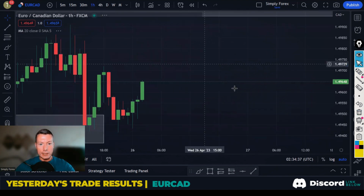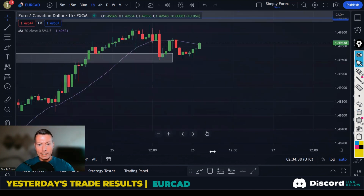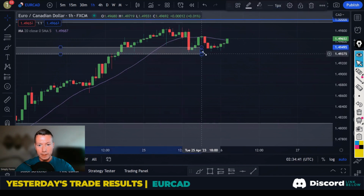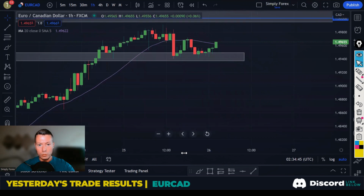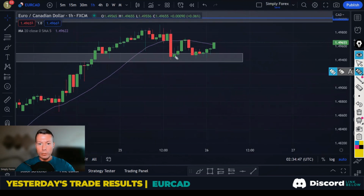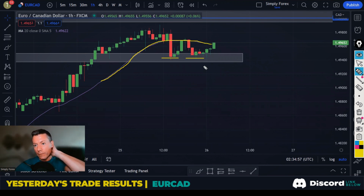If we drop down to the H1 now, guys, because this is always my entry time frame, let's move my grey zone across. So what were we looking for? We were looking for potentially a bounce off of this grey zone, or even a bounce off the moving average 20. Both of these were feasible trades to take.